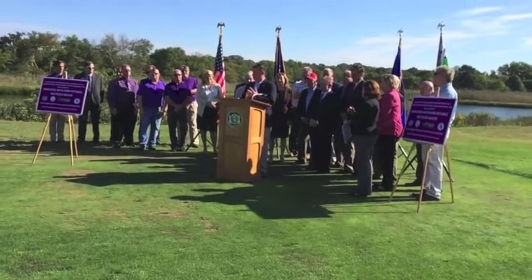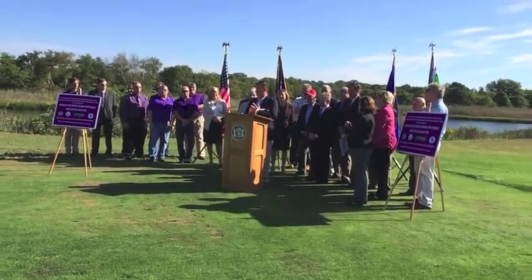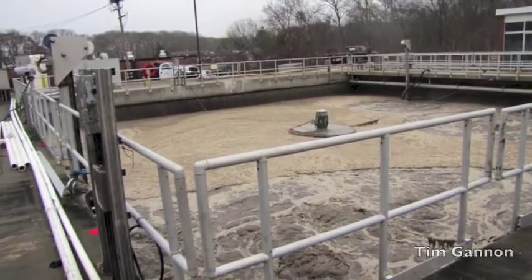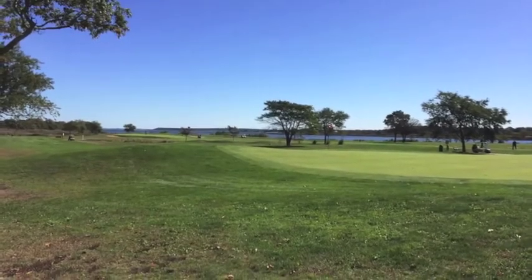Recently, another major project has been completed after 15 years to reduce nitrogen entering our bays. The Riverhead Sewage Treatment Plant has been upgraded to treat the water at a high enough level where the water can then be used to safely irrigate the Indian Island Golf Course. This $23 million project upgrades the Riverhead Sewage Treatment Plant to the most modern technology available and reduces the nitrogen load to the Peconic Estuary by more than half.